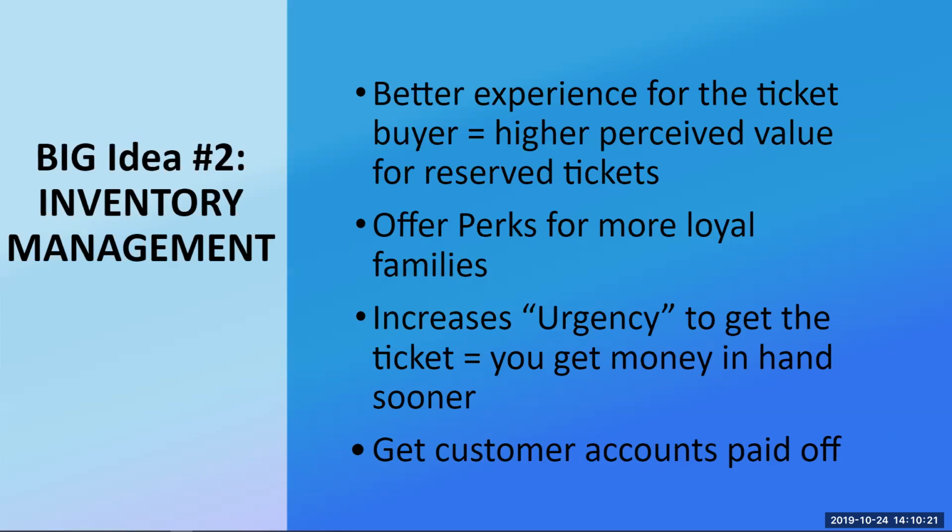Trust me, they're gonna want to pay their bill, because they're gonna want to get in and get those good seats. This is definitely something that having reserved seating pushes. It just means that you're going to get your ticket money up front, so you're not waiting until the day of, which you would do if you had general admission, because there's no reason for them to hurry to buy a ticket if they get the same seat as anybody else.